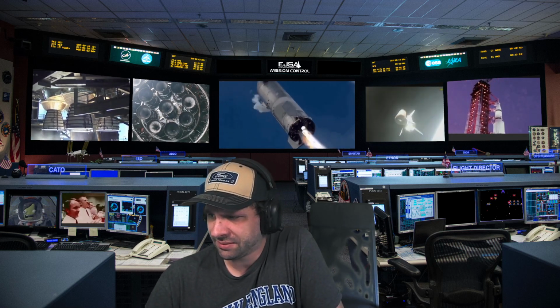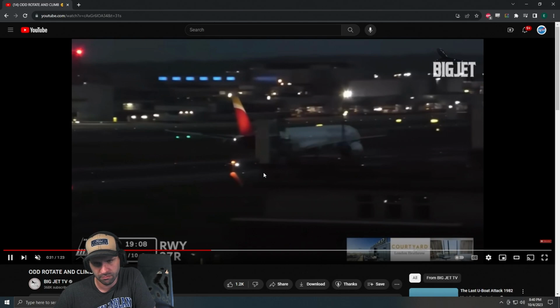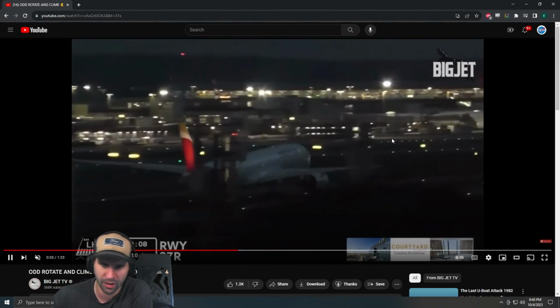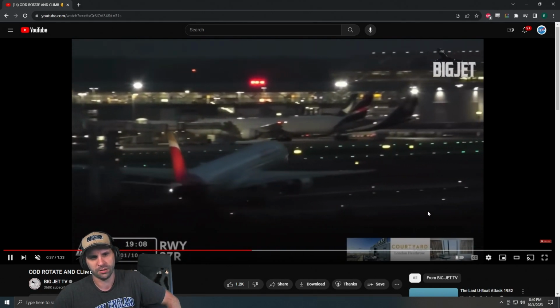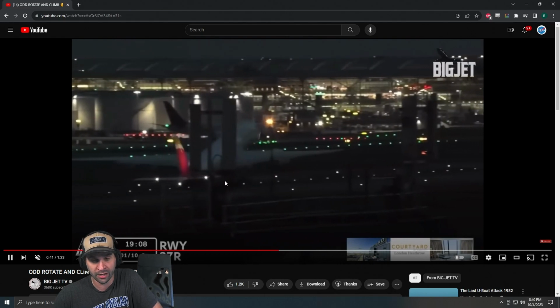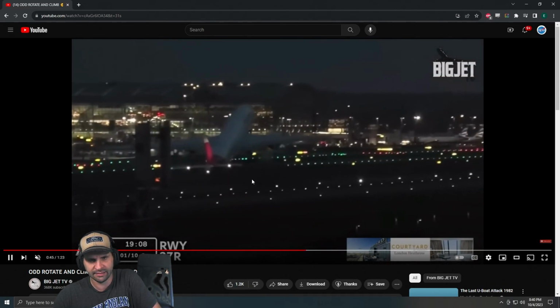It's all right. Could be tailwind, could be light load, but the preliminary rotation. So the rotation that happens right here, I don't know if that's necessarily a light load. See that right there? See the adjustment with the elevons or the elevators? That's okay.